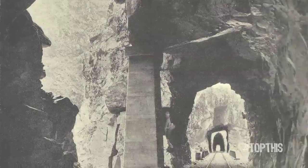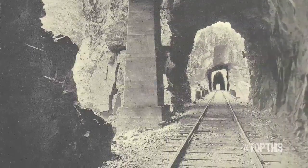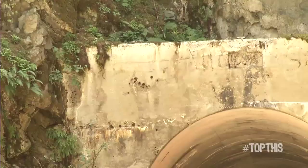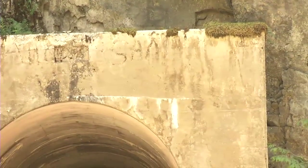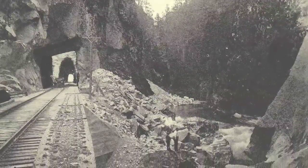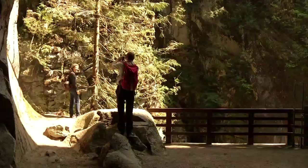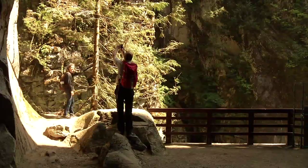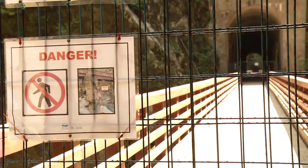So how long did it take to build this section? Construction started around 1911 and finished in 1916. 5 years. It should have been done in 1915, but there was a really heavy snowfall that year, which would sort of foreshadow the history of the railway. It was just plagued with slides and avalanches and rock falls until 1959 when it closed. So that means it was only open for 40 years, thanks to avalanches and rock slides.